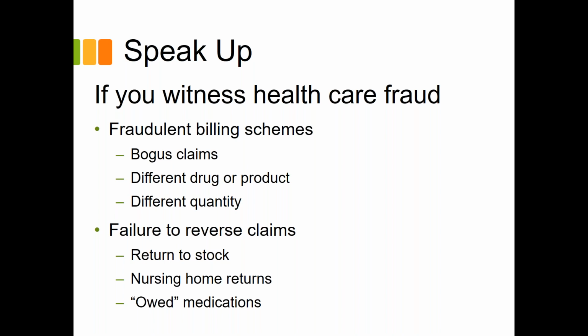And then owed medication, that is when the pharmacy doesn't have the full amount. When someone gets a prescription and they say, we'll owe it, we'll come in tomorrow's order. Pharmacy gets it ready, but the patient never comes in to pick it up. If those get returned to stock, those need to be reversed.